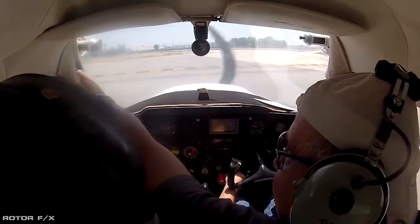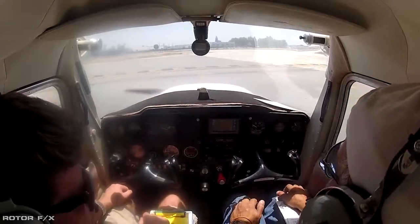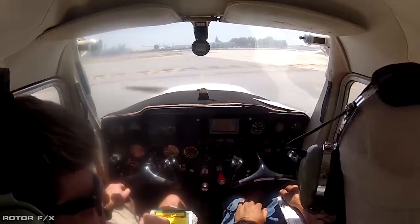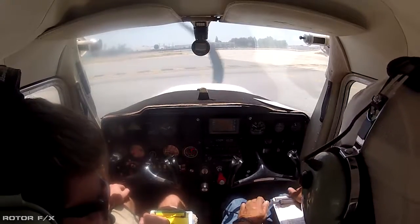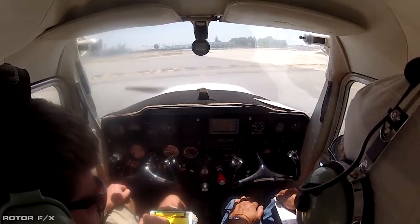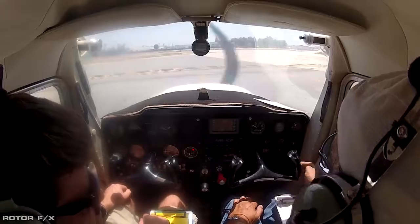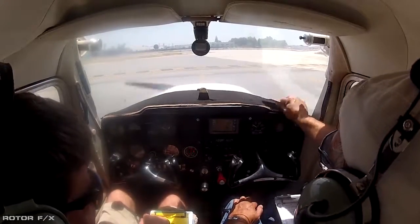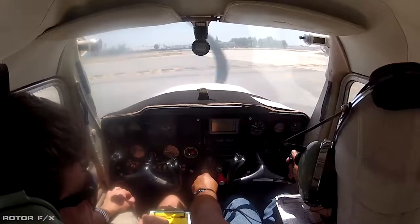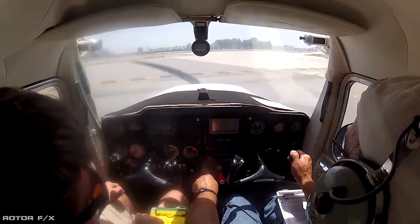We'll lower it down right here. Okay. Centered on that one, right there, perfect. That's for takeoff. Gives us a shorter takeoff. Cessna 221, Van Nuys Tower. Runway 16 right, cleared for takeoff. Runway 16 right, cleared for takeoff 221.